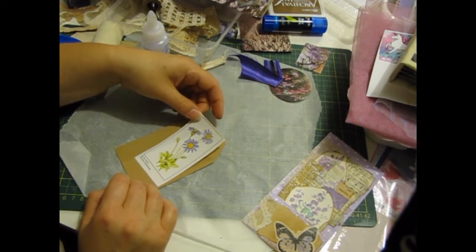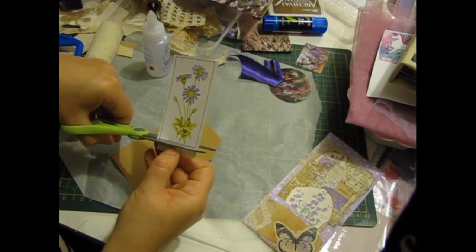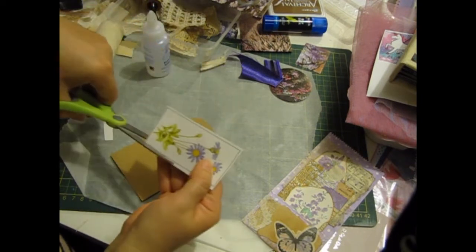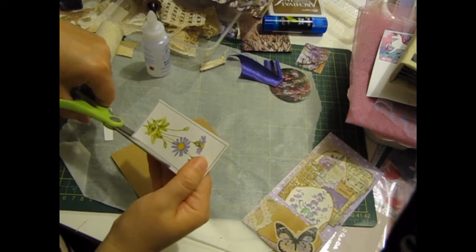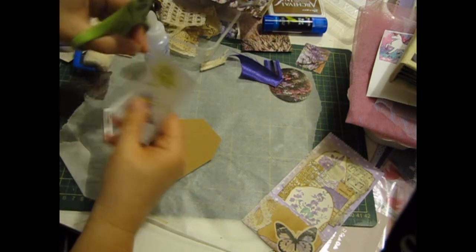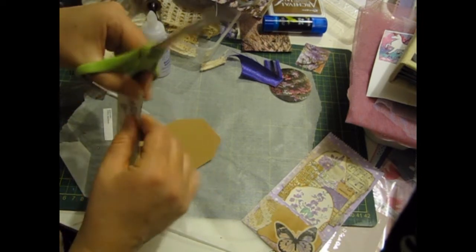Don't know if we want the name. What I might do is just add the name afterwards. I'm just going to cut around the black border and just leave a little margin of white. Make it look sort of even. Straight. That'll do.